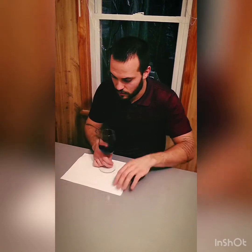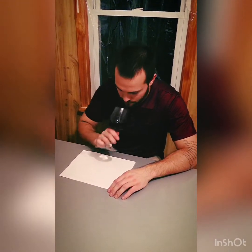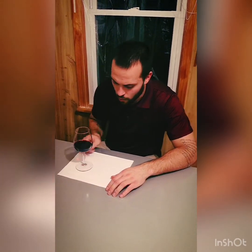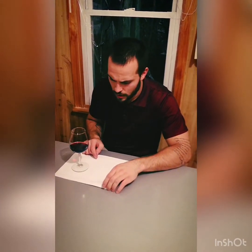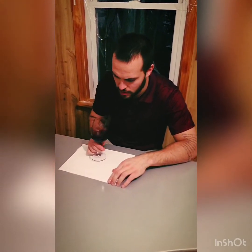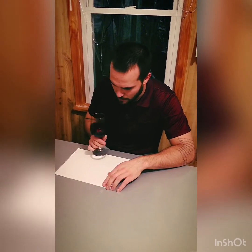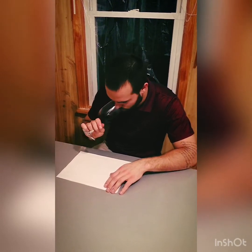Wine's clean, sound, developing. Wine leads with red fruit. I'm gonna go with red cherry, a ripe to maybe slightly overripe red cherry, a little bit of red raspberry. Moving into some blueberry, just ripe blueberry.